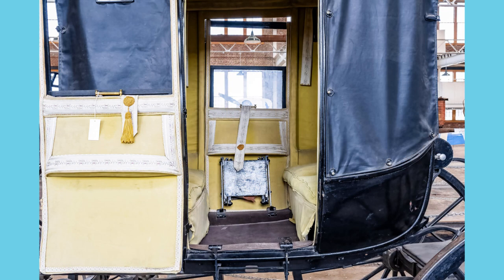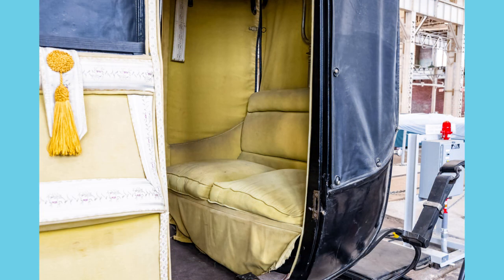Can't get over how small some of these coaches are, like this one. I could never fit inside of this. I don't know how people did.